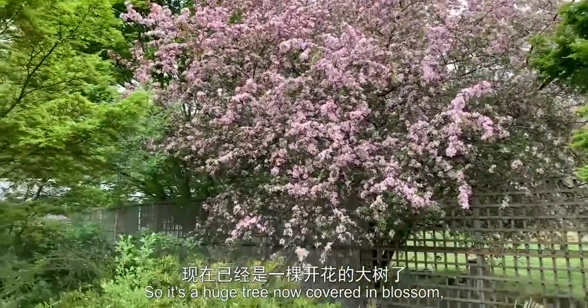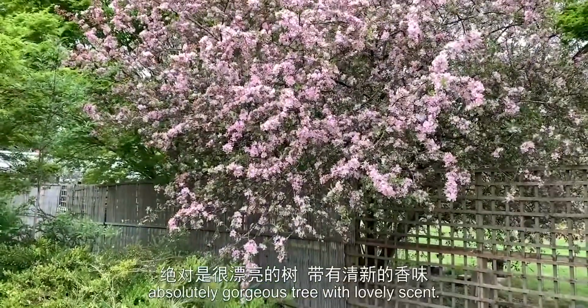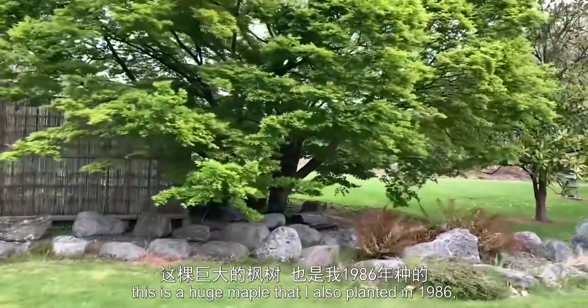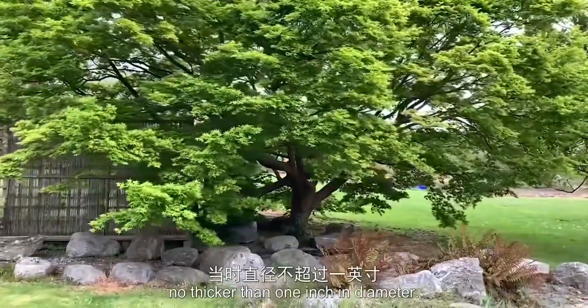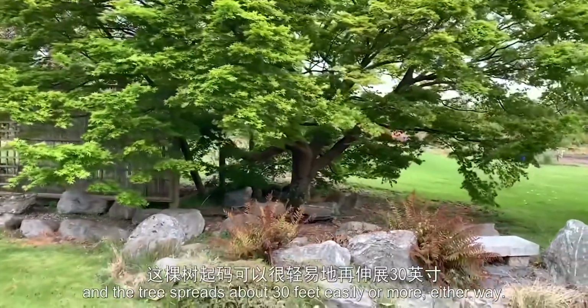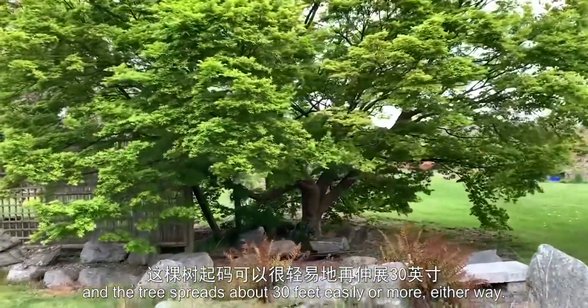So it's a huge tree now, covered in blossom, absolutely gorgeous tree with lovely scent. While I'm here, I'll show you, this is a huge maple that I also planted in 1986. No thicker than 1 inch in diameter, and now it has a diameter about 18 inches at the base. And the tree spreads about 30 feet easily or more either way.